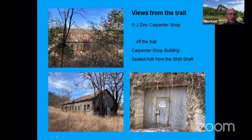We're standing on the trail looking through these bushes, and we see a building there. Well, thanks to our friends at the New River Trail, we were able to get down below the trail. And this is a carpenter shop building. It's the last New Jersey Zinc building down here on the floodplain area. And it's totally empty of any equipment, but it's hanging in pretty well for a frame building.